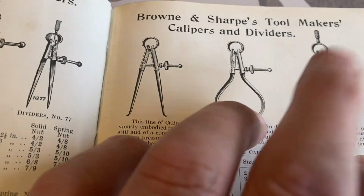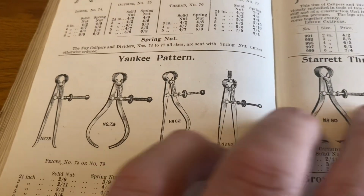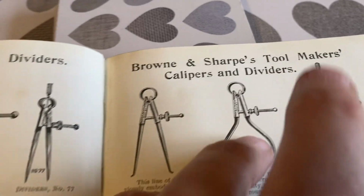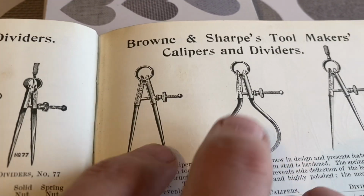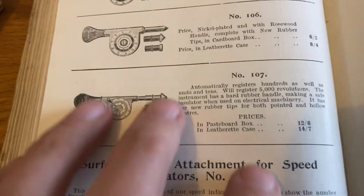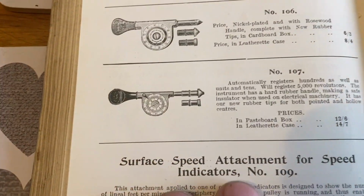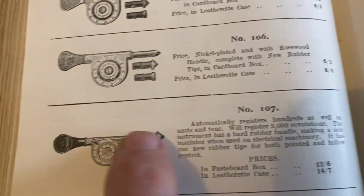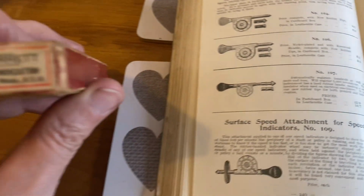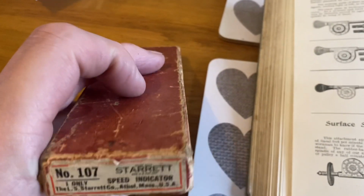We've got some of these, haven't we? This is almost more modern, isn't it? But we've got those. I wonder if we've got the Brown and Sharp ones. I think we have, actually. This is why it's so fantastic getting the books with the age on them. The 1910 book says there, look, a Starrett speed indicator 107. And here we have the Starrett speed indicator 107.